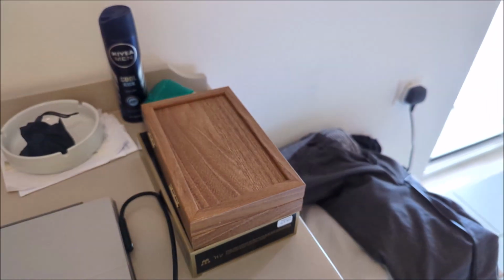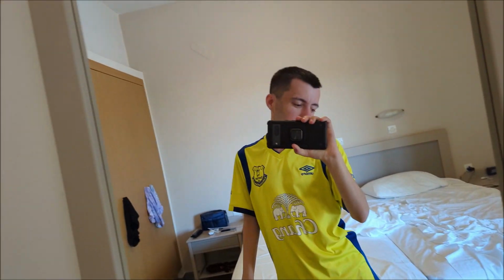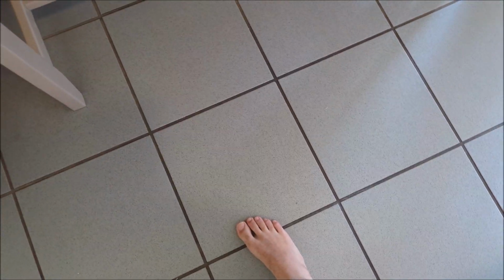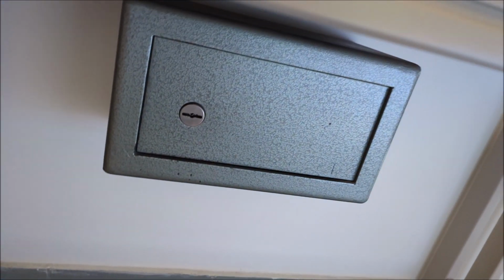It's got more space in here. Very nice to see that. Backgammon set we have there. Brand new backgammon set as well, which is a handcrafted set which we recently got in Chania town centre. There's a safe there. Dirty washing down there as well.